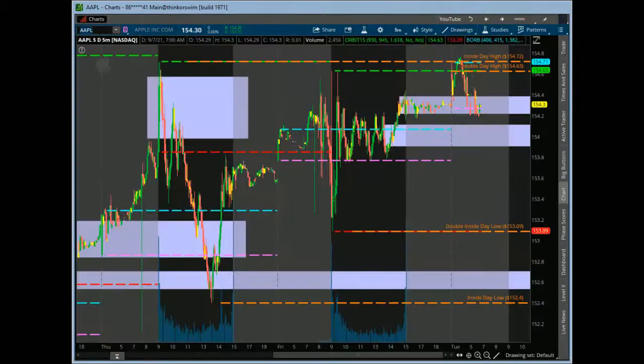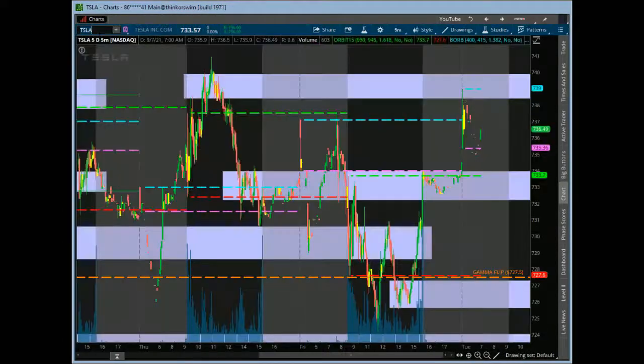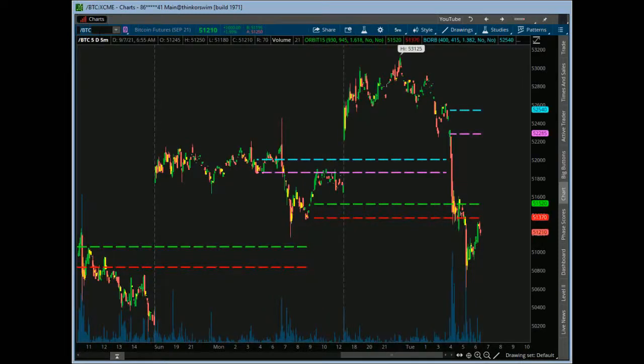Let's take a look at Apple, kind of choppy here today, and Tesla. Tesla is up a little bit here this morning, so let's see how that goes today. Bitcoin is still up 1,000, but had a kind of rough overnight session right there.